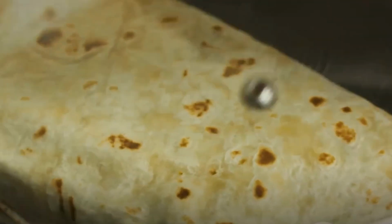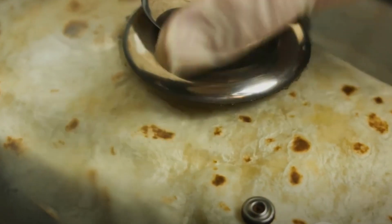For those in a hurry or lacking kitchen appliances, fear not, the microwave has got you covered. Welcome to the world of microwave cheese quesadillas, where convenience meets deliciousness. If you're looking for a quick snack or a simple meal, this method is perfect. It's speedy, it's effortless, and most importantly, it's tasty.